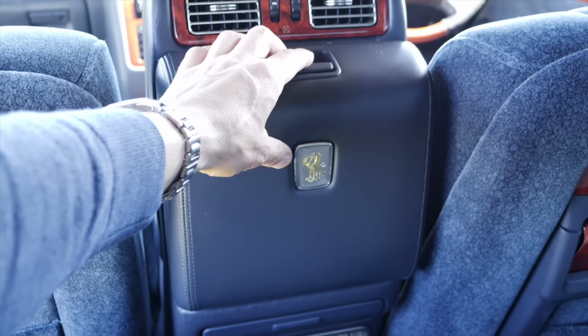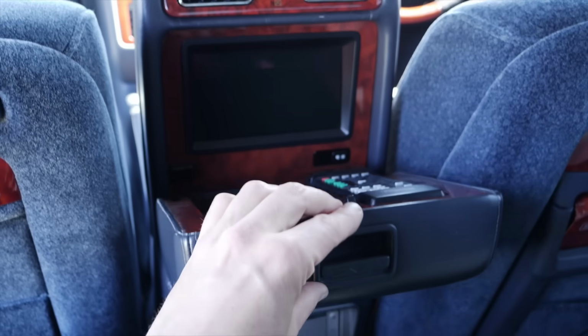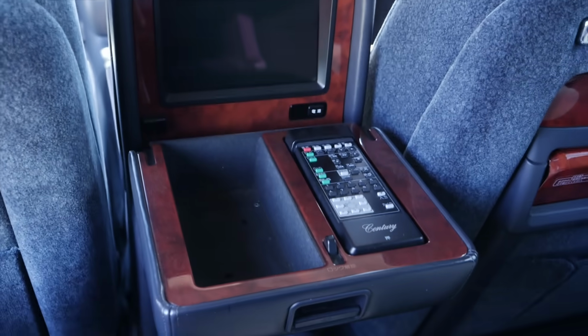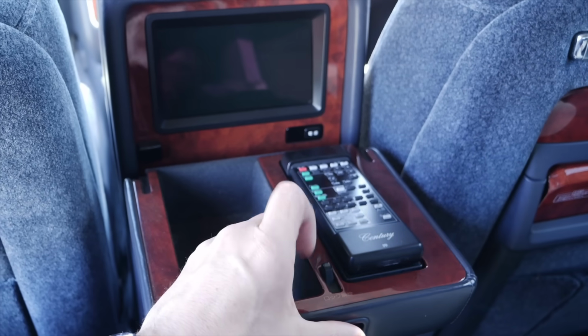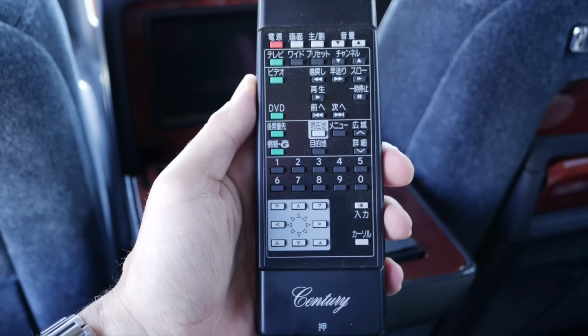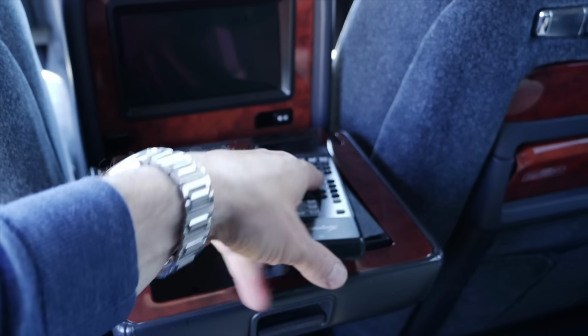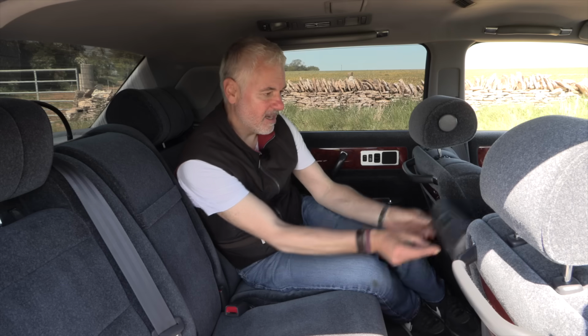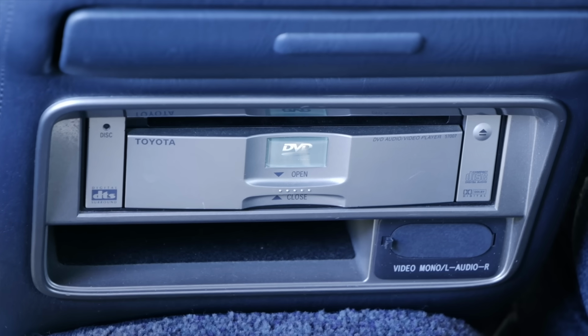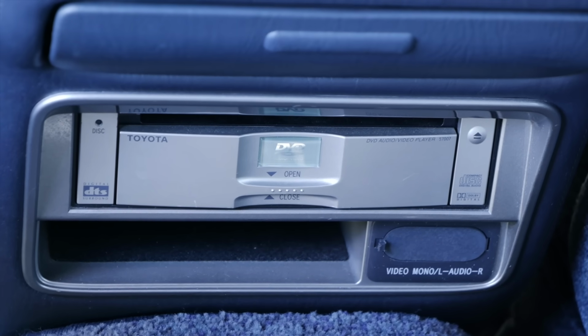Then, let's have a look here. On your center console there, what you have is a TV with a remote control, which I love the way it's just sort of served up on a little tray. Pull it out, and you can control everything without having to lean forward. Underneath, there's a DVD player. The earlier cars would have had a VHS video there.